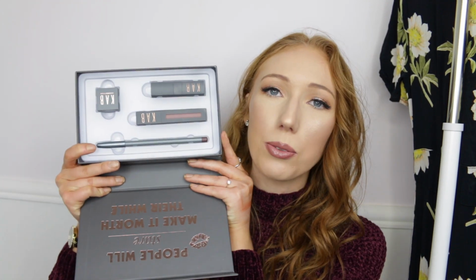And the other one that I have is Milk Chocolate Souffle. I'm wearing it at the moment on my lips, and I absolutely love it. I've been wearing this since I got it non-stop. It is so good. So this is what it looks like in the box. That's what the lip kit looks like.